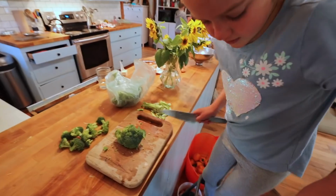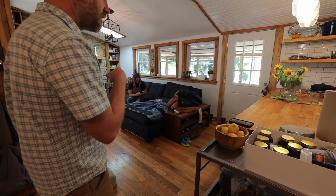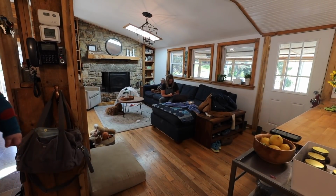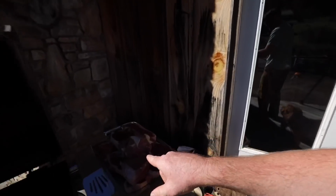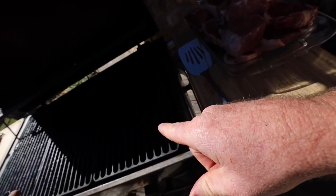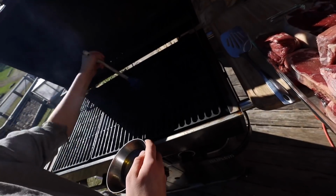What are you doing? Cutting broccoli. You're ready for lunch, Beck. All you need is the steak. Yeah, and Alex is getting the steaks out. And the chimichurri. You're gonna make chimichurri, but that doesn't take too long. On today's episode of Burn It Out Cooking Show, steaks on the grill. You can't even see that. Steaks on the grill.